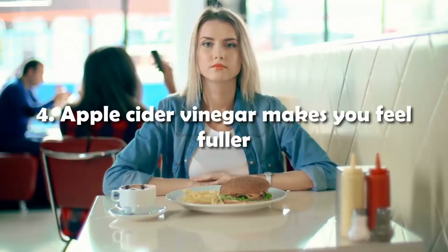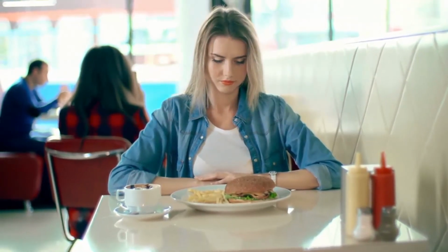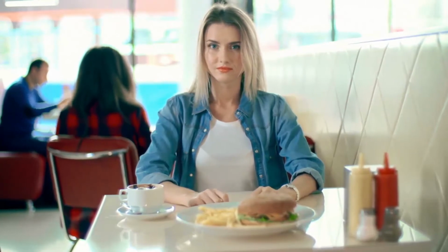Apple cider vinegar makes you feel fuller. Several human studies show that consuming apple cider vinegar leads to an increased feeling of fullness, leading to fewer calories being consumed during meals and subsequently helping with weight loss.